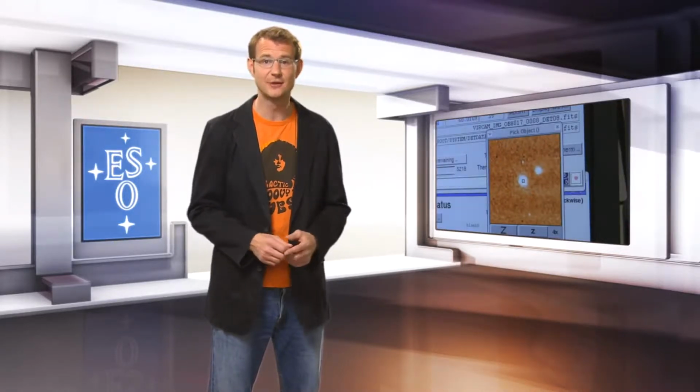These data flow into ESO's archive system at its headquarters in Germany, and they are then sent on to the UK for further processing. The first images show the power of the telescope to image large areas of the sky quickly and deeply.